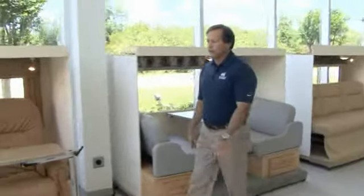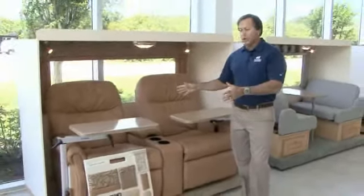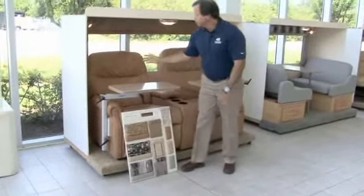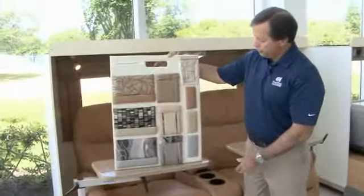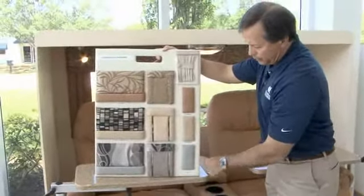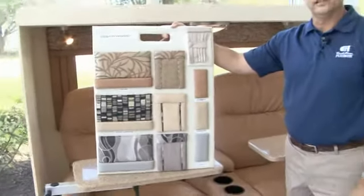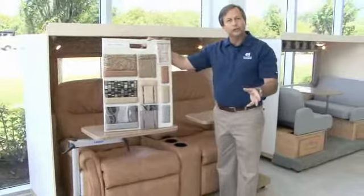And then the last one was the one that we just showed you, which is the power recliners. The power recliners are really nice. Again, you have three different options on those slide rooms. This is done in our camel. So we basically have three different colors that you can choose from. We have our camel interior, we have our cream interior, and we have our gray interior. So the colors are very, very nice. And again, two cabinet colors go along with this. We do the honey maple that we showed you, or the lakeside cherry, which is a darker cherry wood.